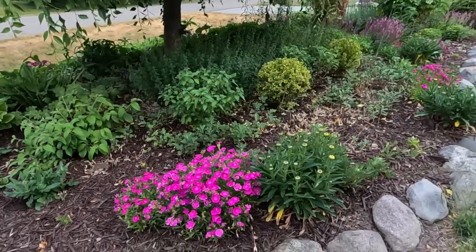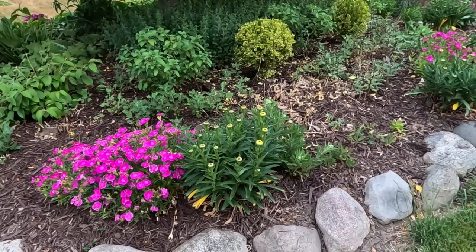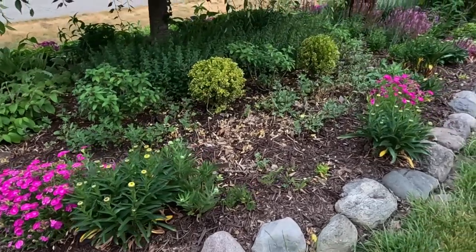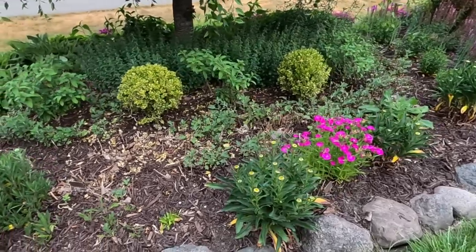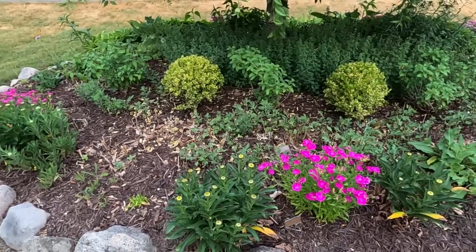I'm also waiting to see the blooms on these gorgeous goldfinch daisies. These are Shasta daisies, and they are a beautiful yellow color. I can't wait to show you them when they come in bloom, but you can see that the buds are just getting ready to come out.